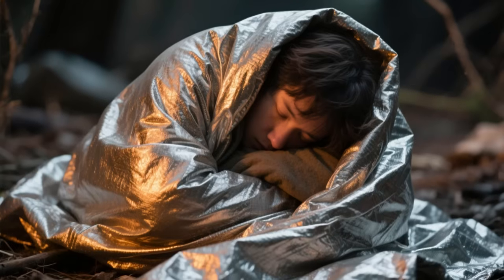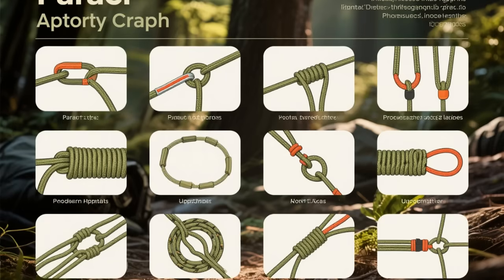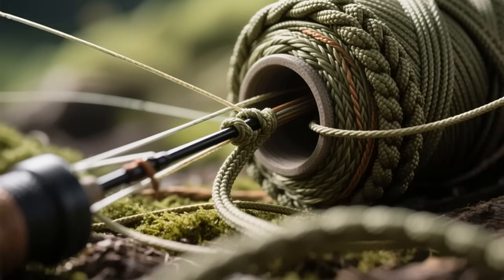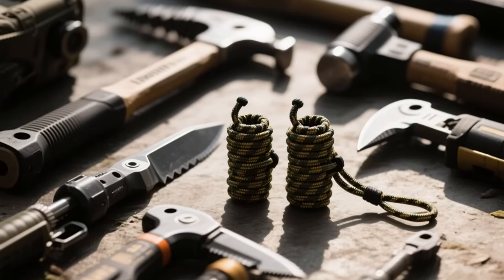Up next, let's explore a piece of survival equipment that's often underestimated but incredibly essential. Paracord might just be the most underrated piece of survival gear out there, but seasoned preppers know it's a real lifesaver. This lightweight yet incredibly strong cordage can be used for 100 different things, from building shelter and making snares, to repairing gear, or even as a tourniquet in emergencies. It's like carrying a Swiss Army knife in string form.